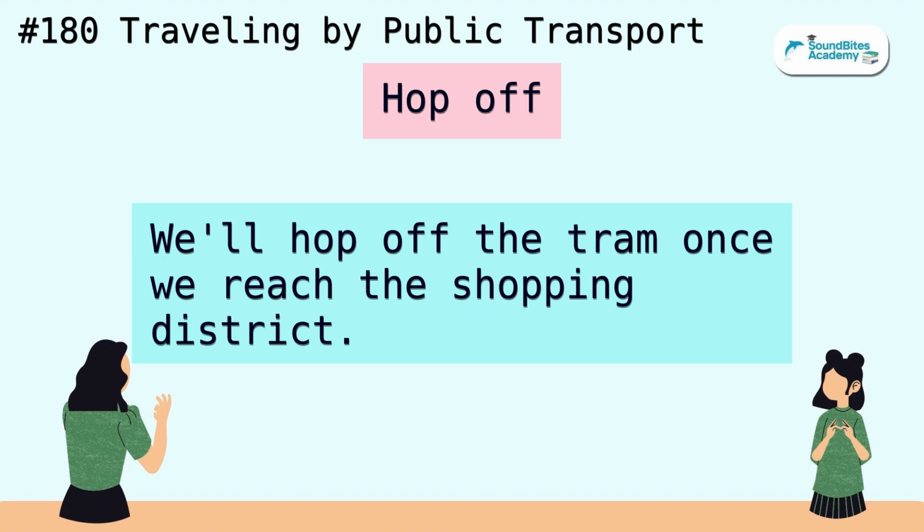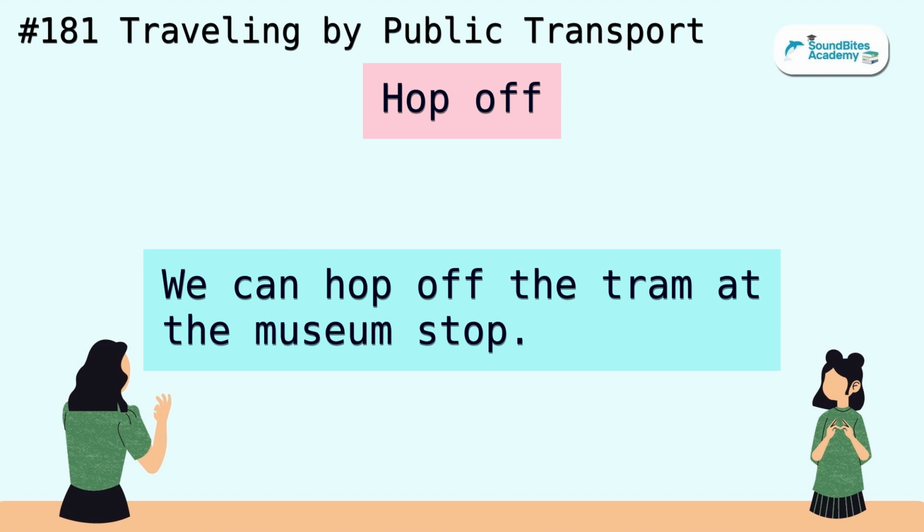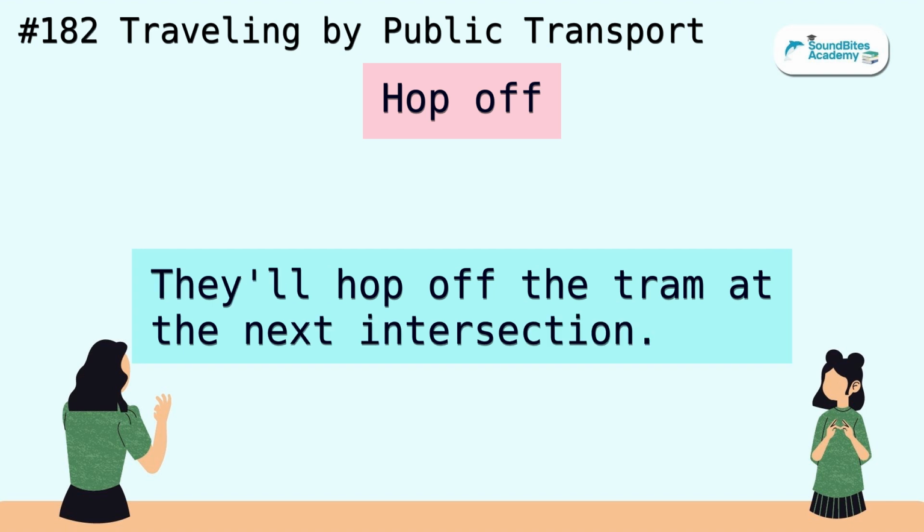Hop off. We'll hop off the tram once we reach the shopping district. We can hop off the tram at the museum stop. They'll hop off the tram at the next intersection.